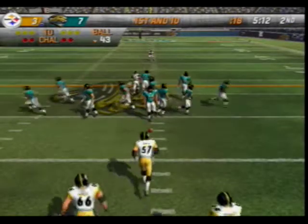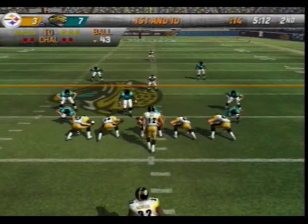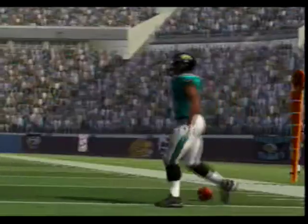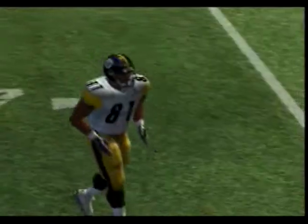First and 10. Ball on the 43-yard line. Number 32, the lone back. With the throw, drops the interception. Jones was there on the coverage. Jones, the intended receiver on the play.